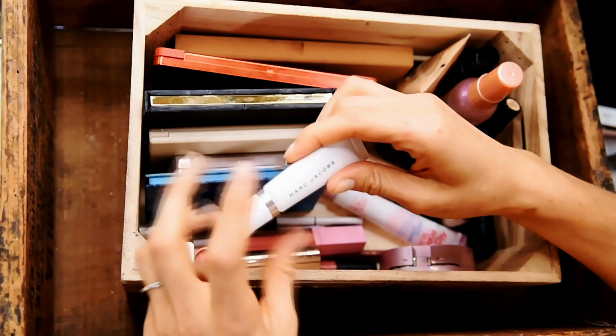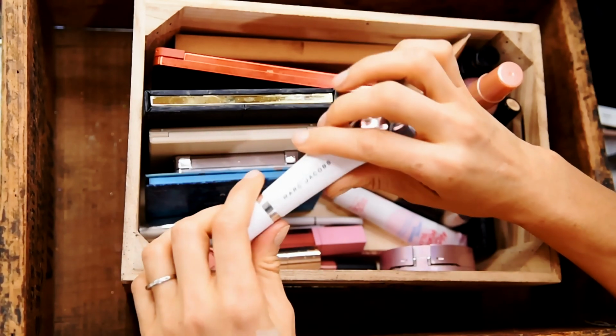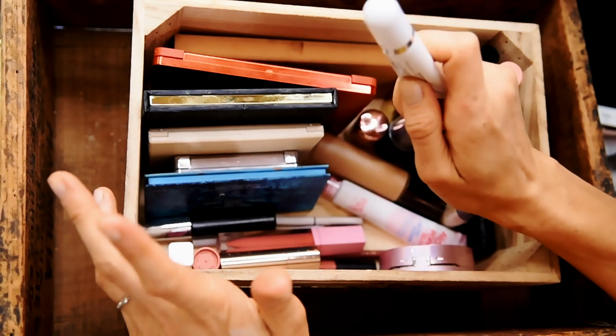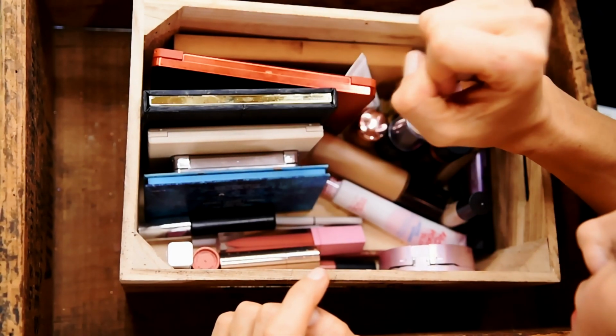But if you see this even at TJ Maxx or at Marshalls, I would pass over it. I think the Wet n Wild one is better, and it's a fraction of the cost even if you find this at a discounted price. I just don't love it, but because I have it, I want to use it. So that's why it's in here this month, but I don't recommend it.